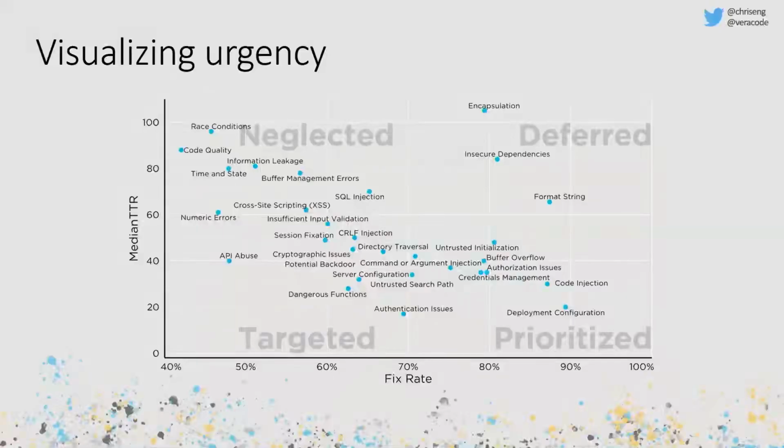And we can visualize, again, the different categories in terms of their urgency in a different way here. So on the horizontal axis, I'm showing the fix rate. It starts at 40% here on the left, by the way, and it goes up to 100%. So this says what percentage of those category of flaws eventually get fixed. And then the vertical axis shows you the amount of time to get to that median time to remediation that I talked about before.